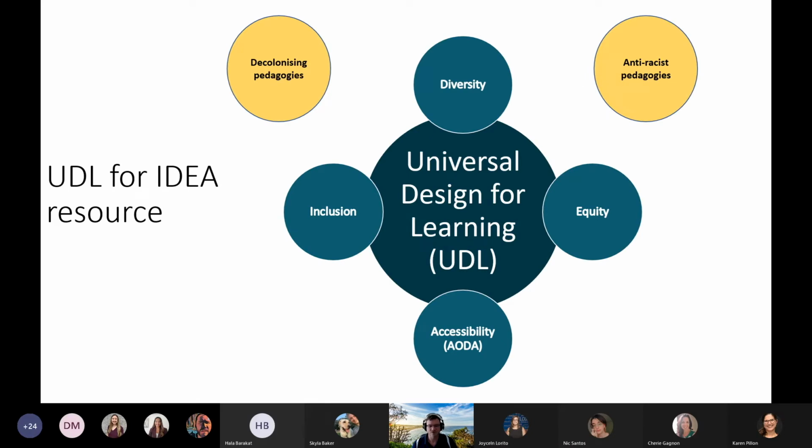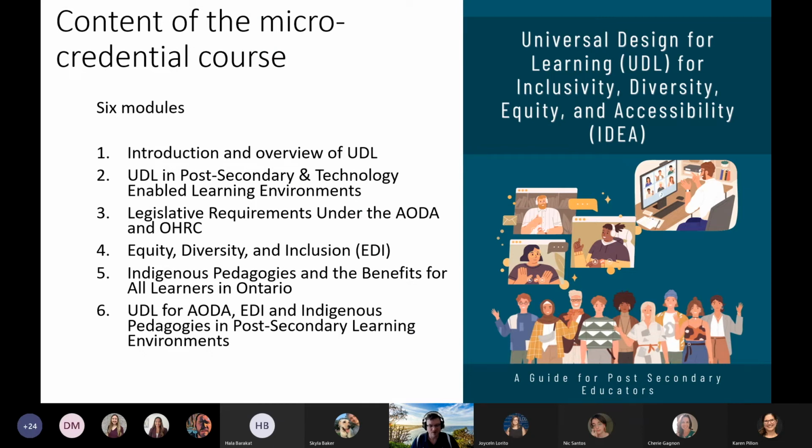So our approach was to think of universal design, as I said, not just from an accessibility point of view, and the diagram that I'm showing on screen has universal design in the center, surrounded by the concepts of diversity, equity, accessibility, and inclusion. And what that allows us to do is to also get at some difficult concepts like decolonizing pedagogies and anti-racist pedagogies, which are a natural fit with UDL.